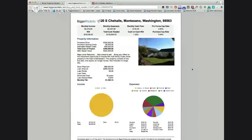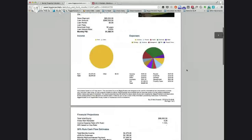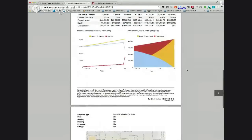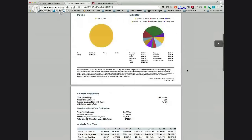While that's calculating, we're going to go back over to the PDF that I made earlier. This is what the PDF looks like. You can print these out and give them to your lender, your partner, your spouse, which is especially helpful. If you want to show your spouse or partner why a deal is good or bad, this is a great way to do it. It's got a cool little map and some graphs and the pictures and whatever else.